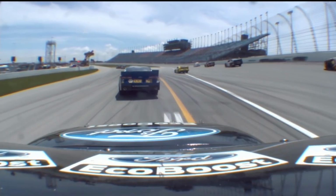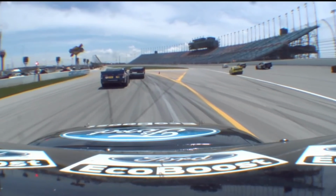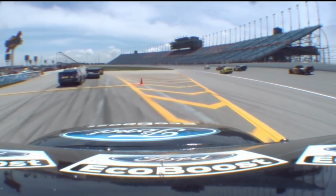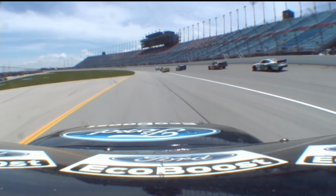All right, you see the light right there. It's red. It's flashing red. All right, you can see it's still red. It's still red. Even when we go out, they called pit road open, but they did not change the light.